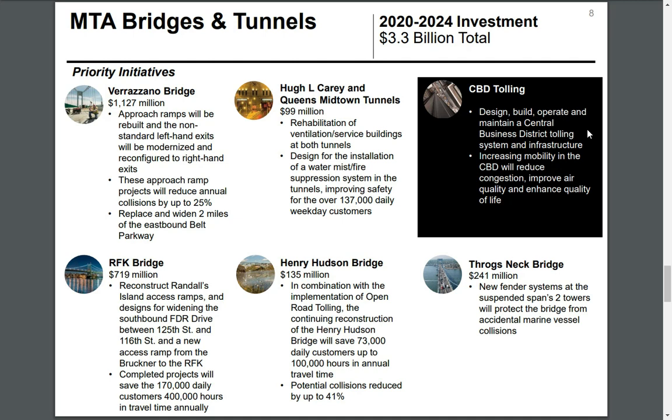Approach ramps will be rebuilt, and non-standard left-hand exits will be modernized and reconfigured to right-hand exits. These approach ramp projects will reduce annual collisions by up to 25%. Replace and widen 2 miles of the eastbound Belt Parkway.